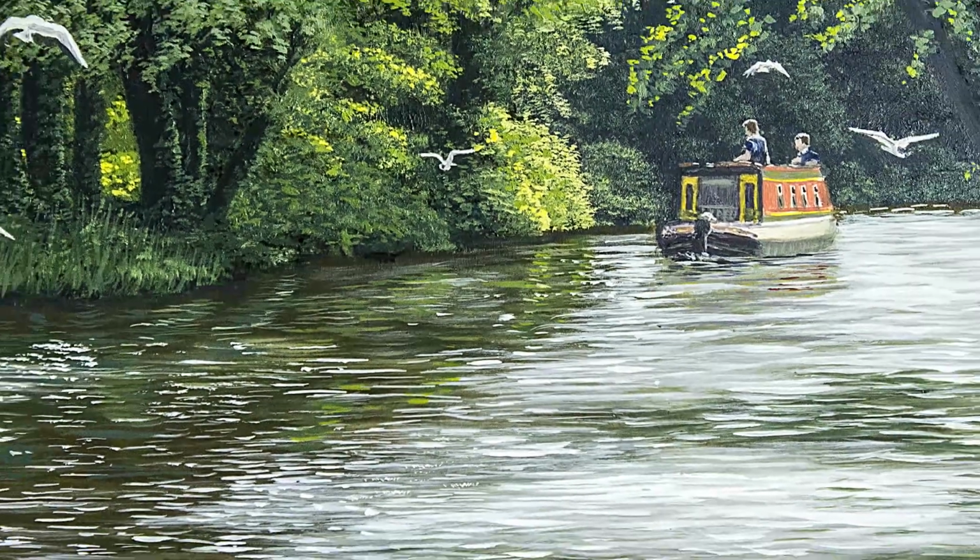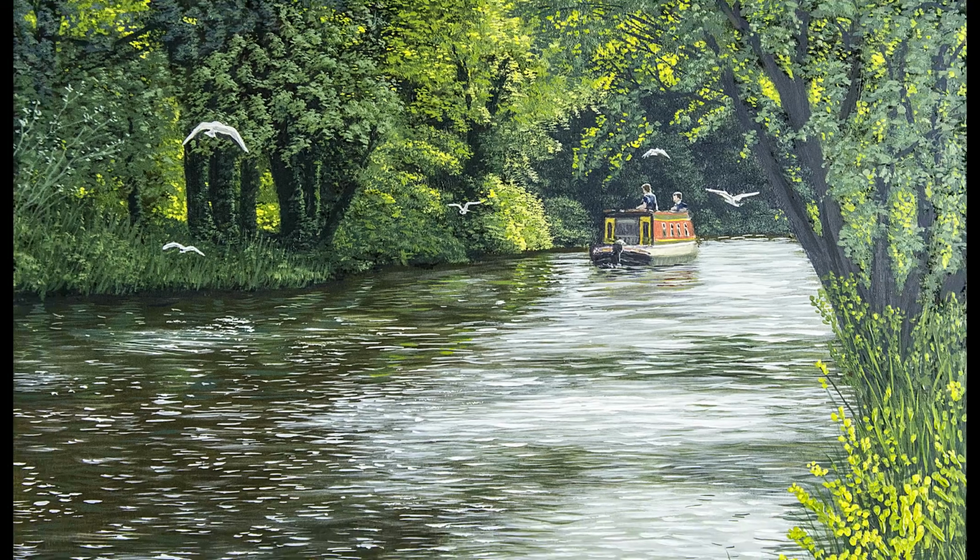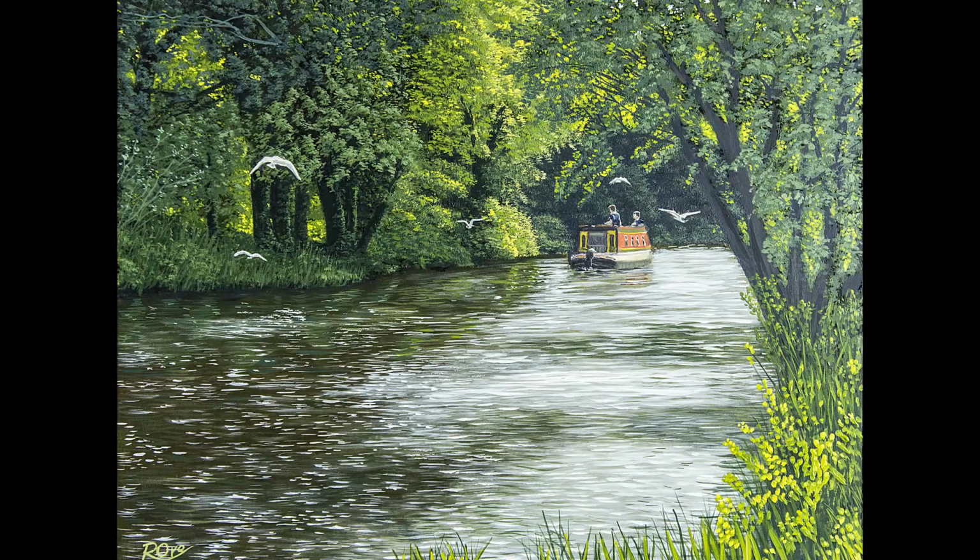If anyone can remember my painting of a load of grey-lag geese running to the river from, I think, last year, this painting is from a reference photo taken on the same day and probably a mere 100 to 200 yards away from the other painting.